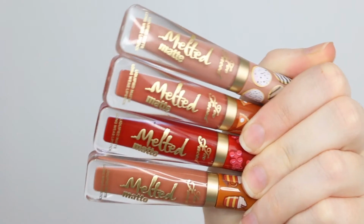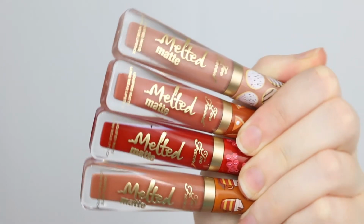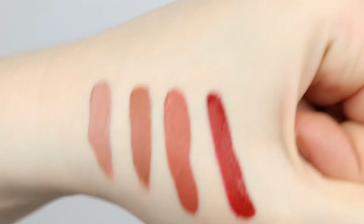I am wearing Sugar Cookie on my lips today. I've been grabbing for Hot Buttered Rum a lot. The last few videos where I've had a red lip has been the Cinnamon Bear lipstick. These smell amazing. I think they're a perfect size, and they are a really comfortable matte on the lips.